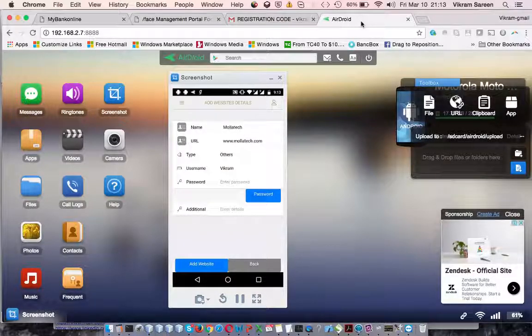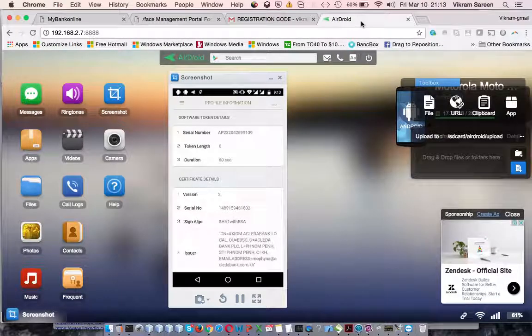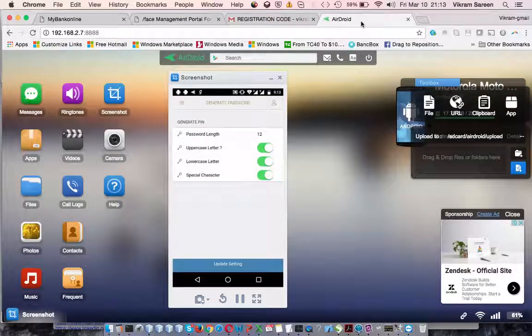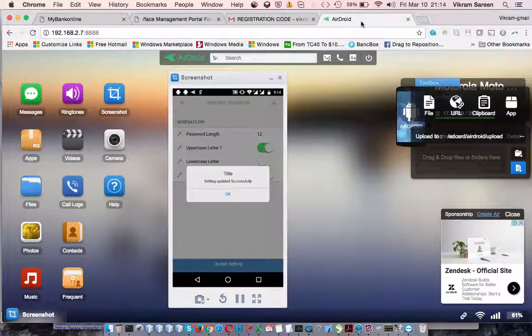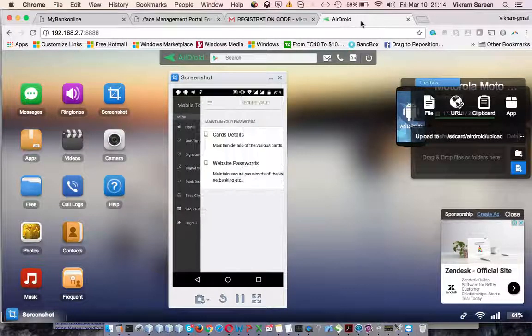Sorry, I think we didn't do that setting of, not my profile, no, sorry, the password setting, right? Okay. Okay, let me just start off again.